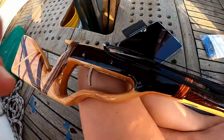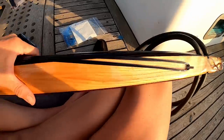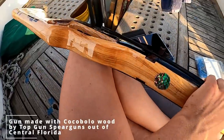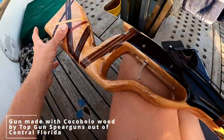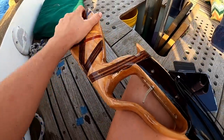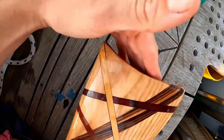Oh yeah, now we got a killer. Oh baby. Progressive spear guns, for anybody who is wondering what kind of gun this is. Designed it with a gun stock to make it easier for hip loading. Hip loading there.